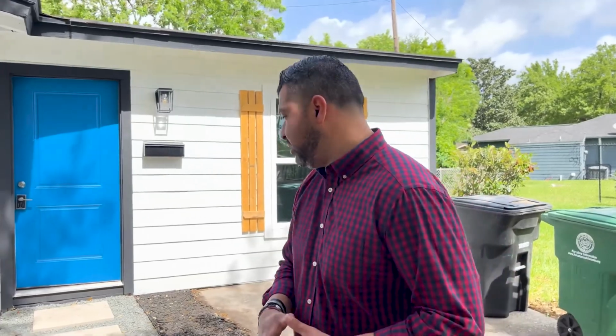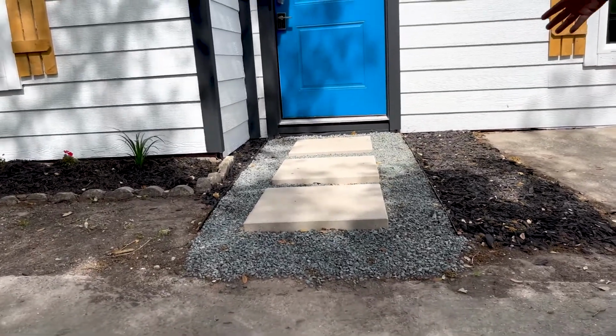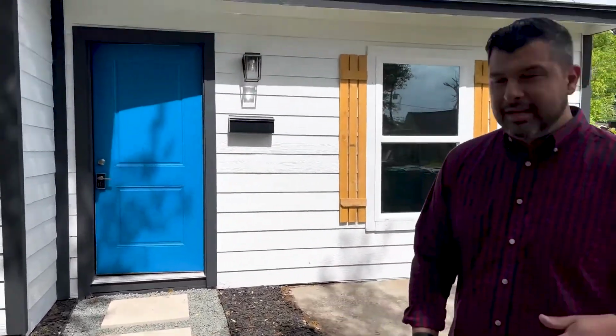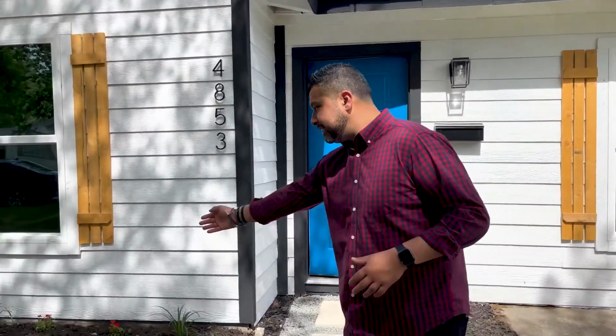This is the first time that I've actually done landscaping on the house, and I think it turned out amazing. We ended up putting the pavers, literally each paver cost me $8. I mean, just look how beautiful the entrance looks. It just looks amazing, right? We also ended up putting some plants.